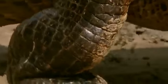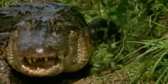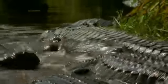A deep-pitched roar means a big, powerful male. And for all the other males in the vicinity, it's a call to arms they can't ignore. The males home in from far and wide to check the singer's status, and if necessary, put him in his place.